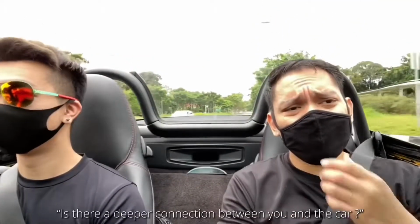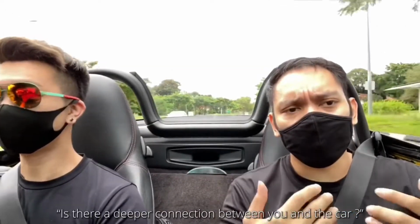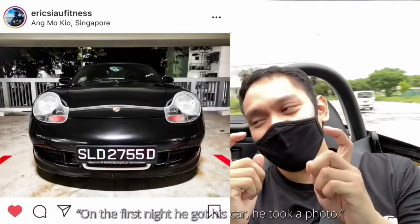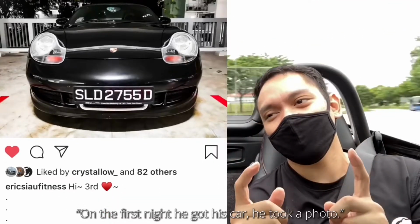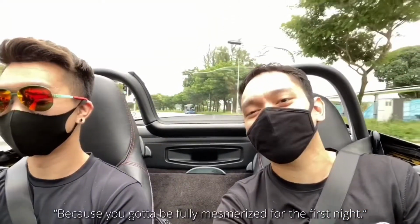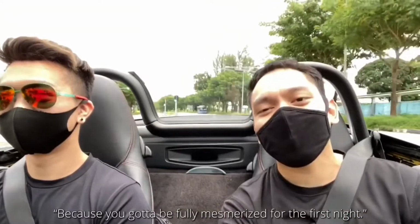Is there a deeper connection between you and the car? I know the first time when you bought the car, you took some pictures of you looking at your car, mesmerizing. There was one shot he posted on Instagram the first night he got his car. He took a front shot of his car. I definitely know, because he was fully mesmerized for the first night. It's like a one night stand thing for him.